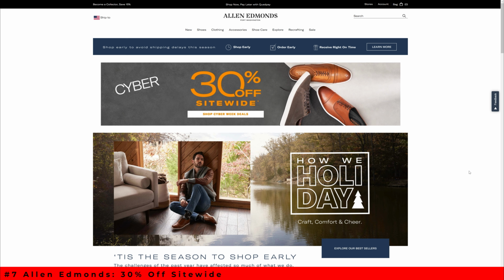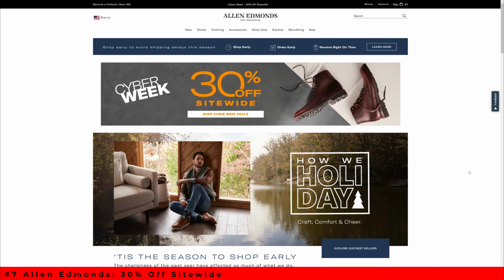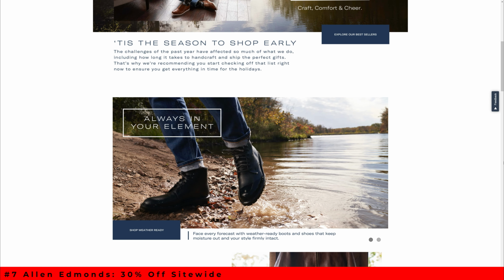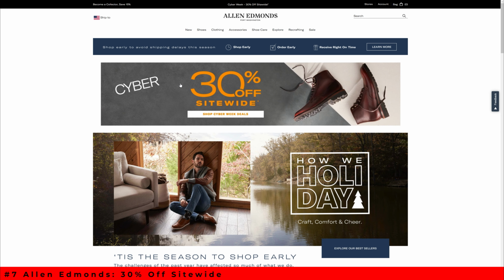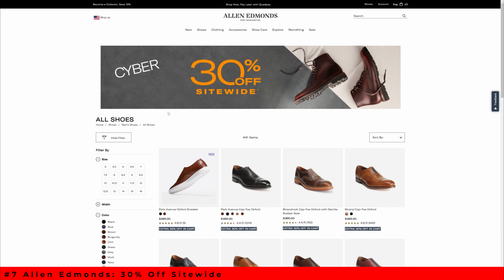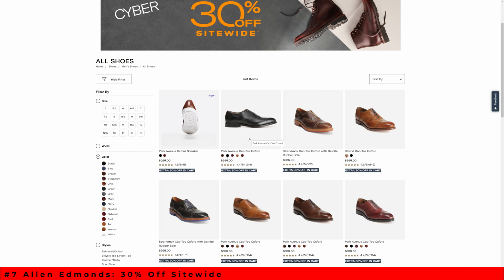All right, let's go to the US for a little bit. I'm not even sure I should be mentioning this because Allen Edmonds is 24/7, 365 days a year on discount. And they got this promotion that's 30% off site-wide, Cyber Week. And you can see this. Actually, this 3D modeling is pretty cool. And they got all their nice models there.